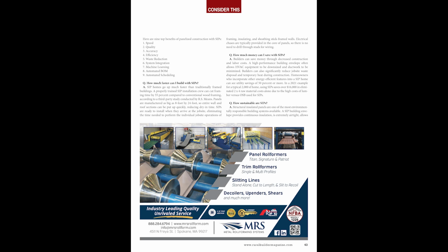How much faster can I build with SIPs? Answer: SIP homes go up much faster than traditionally framed buildings. A properly trained SIP installation crew can cut framing time by 55% compared to conventional wood framing, according to a third-party study conducted by RS Means. Panels are manufactured as big as 8 foot by 24 foot, so entire wall and roof sections can be put up quickly, reducing dry-in time.